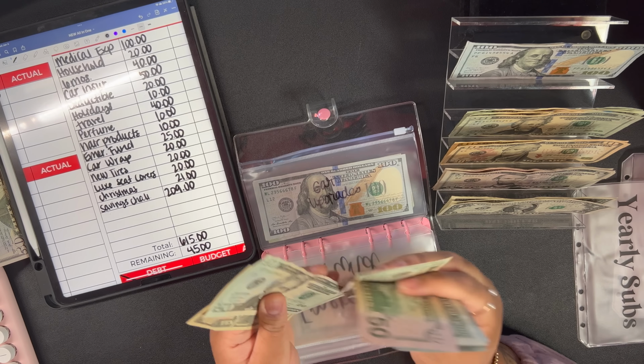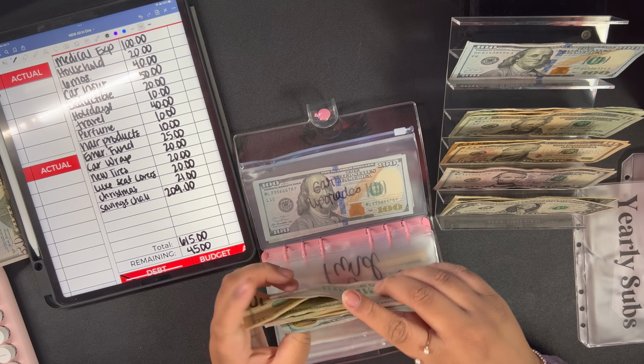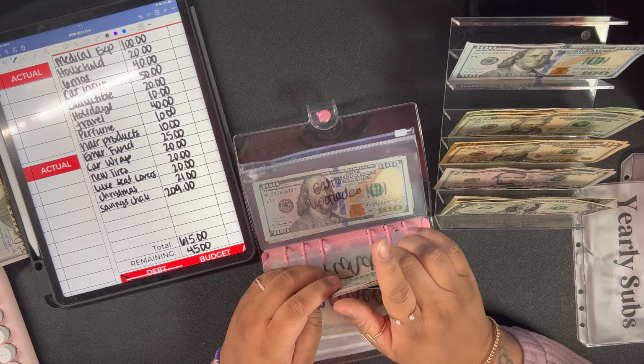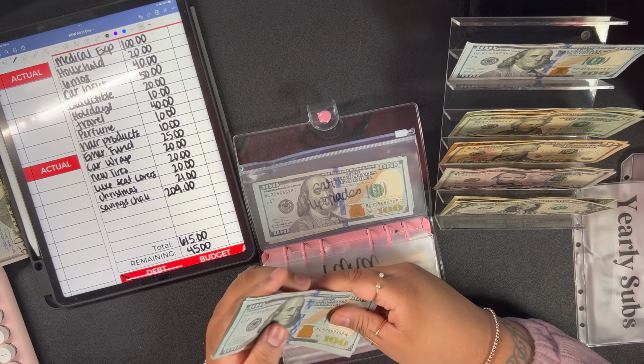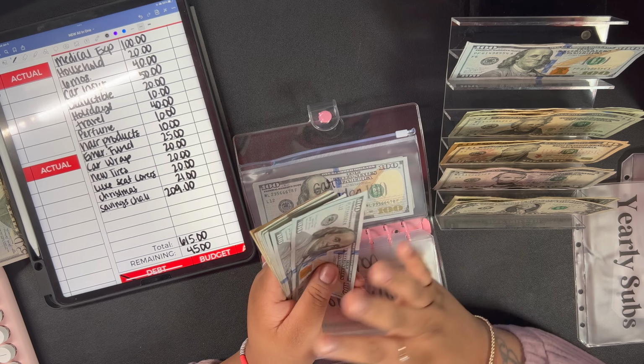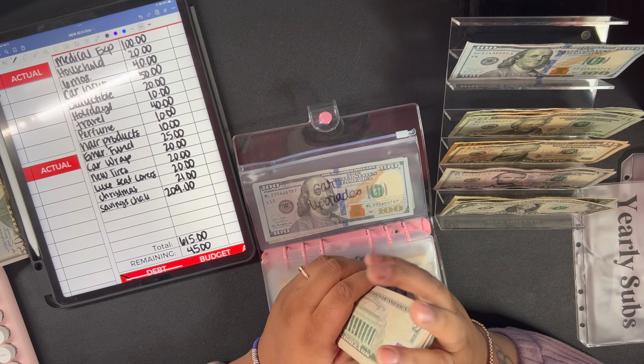So 20 and a 5. And again, this is just me starting over. I have a fully funded emergency fund in a high yield savings account, but this is for something different. So more just like for home stuff. So I'm kind of nesting.